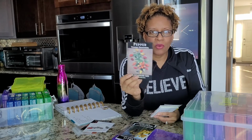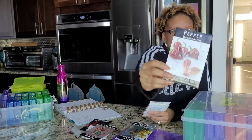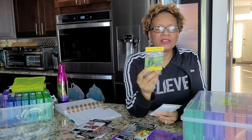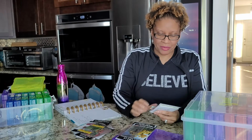Tobago seasoning. I want to use that for my jerk chicken. This one I'm not going to try to say. I'm just going to hold it up. But it's pretty. Jalapeno. This is the mucho nacho variety, so that's a bigger jalapeno. I am looking forward to that so we can stuff them, make some jalapeno poppers.